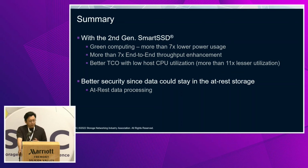So we discussed the benefit of scan offloading with Smart SSD in terms of energy efficiency, throughput, and CPU utilization. Our evaluation shows that with 8 devices, we can achieve 7 times better energy efficiency, 7 times better throughput, and 11 times lower CPU utilization. And also, while not discussed in detail in this slide, we believe that avoiding fetching the entire raw data to the host system can help improve the security of the system because attackers will not see the entire contents. They can only see the processed result, the partial data, when they are doing network sniffing or memory sniffing.